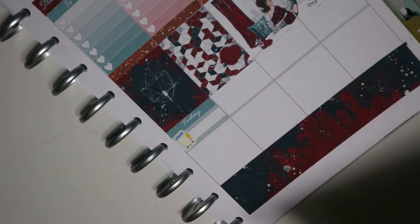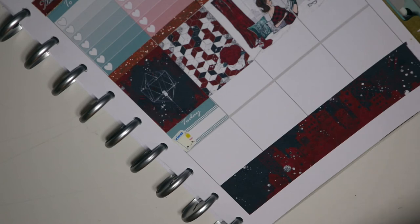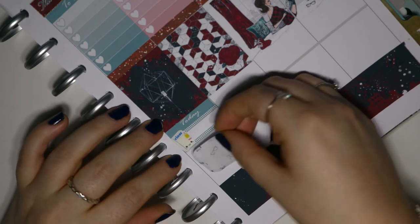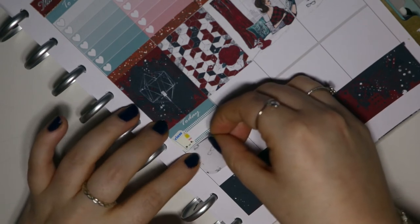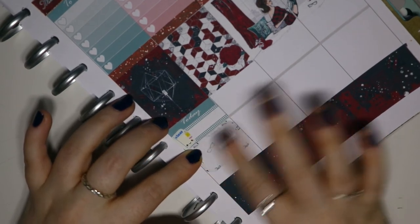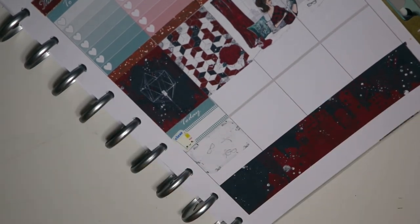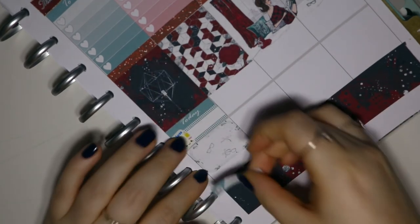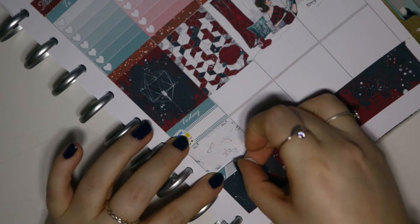I want to mark that though. I want to mark first filming, first studio program, because it's a big thing for me because it is a studio program. And I've never filmed in a studio before. And it's like a proper TV studio, what my university's got. And it's just so crazy. I love it. I'm so excited.